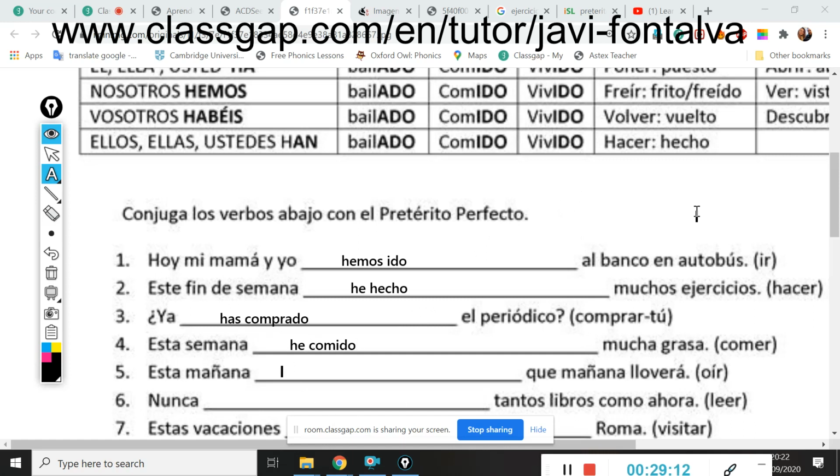5. Esta mañana, so oír is oír. Esta mañana he oído. Yeah, oído. Esta mañana llover. So this morning I heard that it will rain tomorrow. So you already know the future, don't you? So lloverá is the future. Okay, good job.